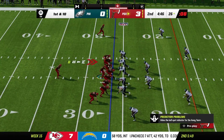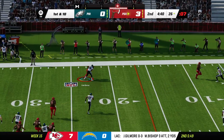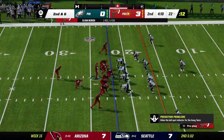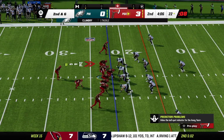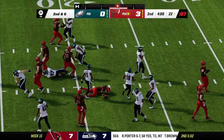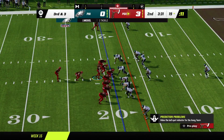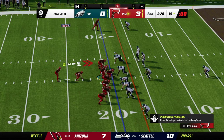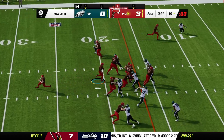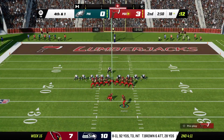Here's another 1st and 10. Off the bootleg, Burke. It's a short one here, complete to the tight end. And he'll be taken down at about the 22-yard line. On 2nd down, they'll run it here. And he's taken down after a gain of 3 as they move it from the 22 to the 19. And they'll give him another shot here on the ground. He needed 2, he got 1, and that's going to leave him with 4th down and a yard.